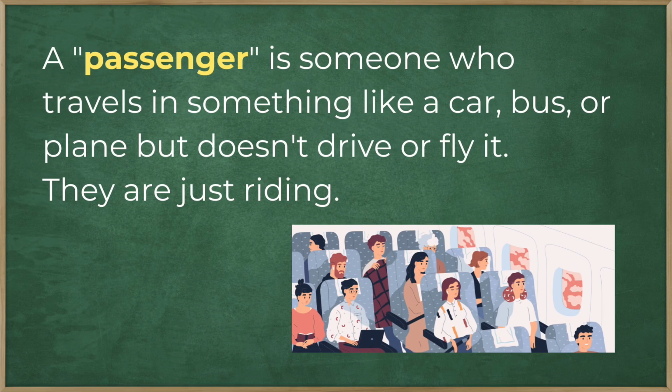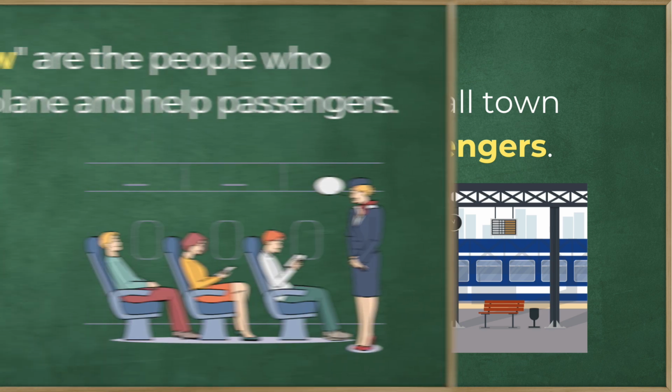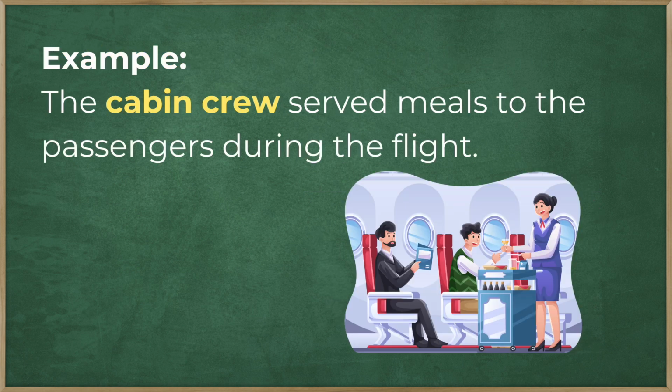A passenger is someone who travels in something like a car, bus or plane, but doesn't drive or fly it. They are just riding. Example: the train station in the small town wasn't crowded with passengers. Cabin crew are the people who work on a plane and help passengers. Example: the cabin crew served meals to the passengers during the flight.